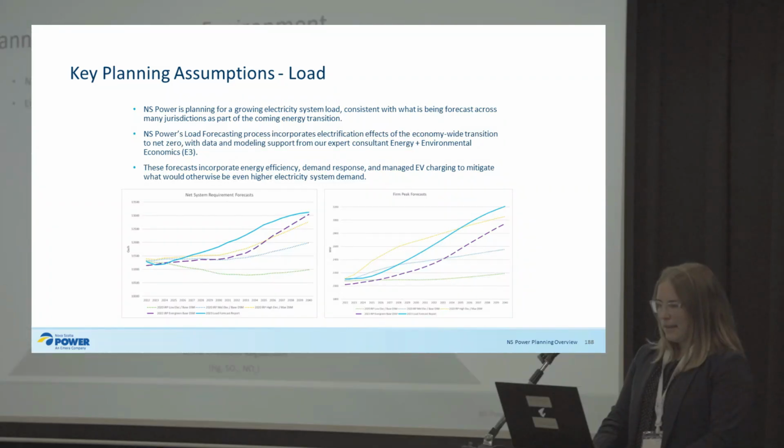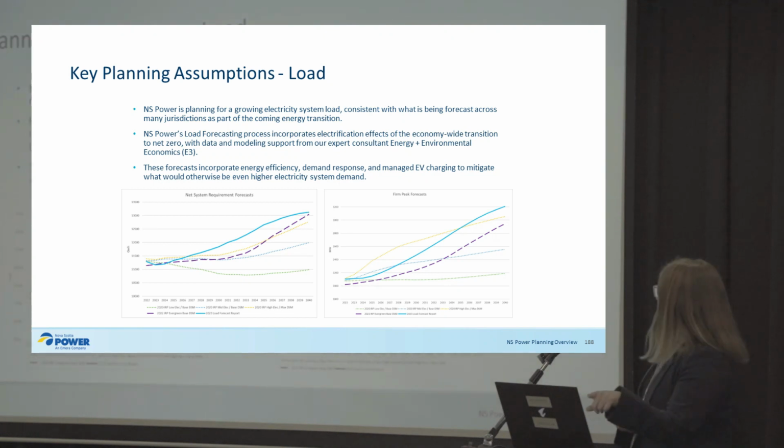I'm wondering, with the revised, we see that big jump especially in the megawatts required. Did that planning account for the population growth targets that the province has set in terms of number of housing units? Yes? Yeah. So if I can go back to our projections there.